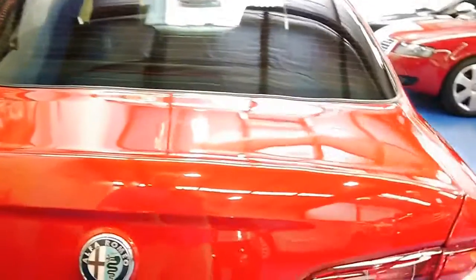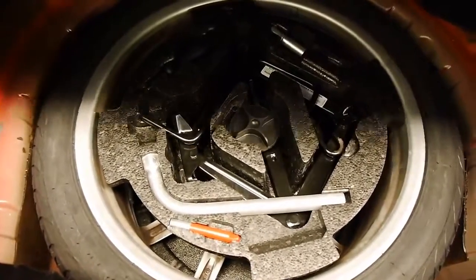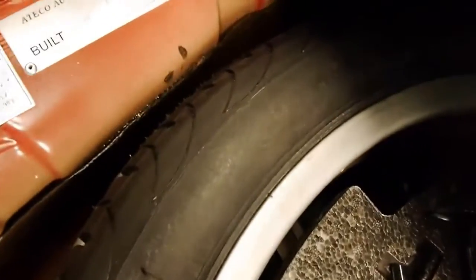Back passengers have the same black leather, plenty of room, factory floor mats back here as well, and the Alfa embossing. The boot is deceptively large, it's very deep, and can definitely take a couple of sets of golf clubs. And you've got the bonus of a full-size spare as well. Which looks like it's never been on the road. It's got all the little tabs on it. So it's a brand new full-size Pirelli spare, which is a nice addition to the car.